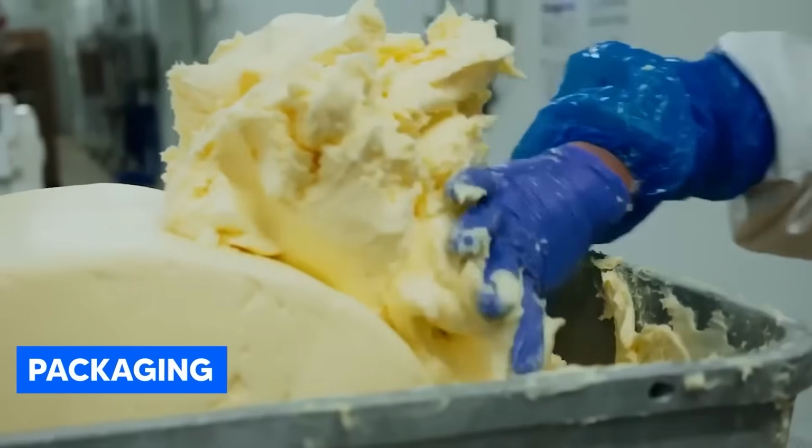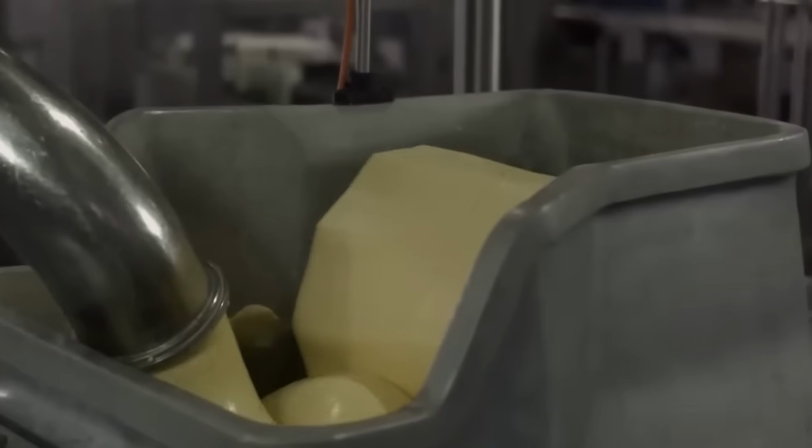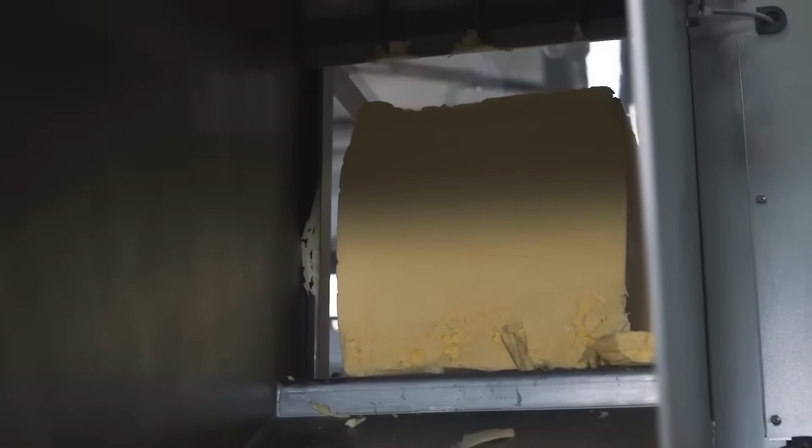The packaging phase is the next significant step in butter production. At this point, the butter is shaped into blocks, tubs, or sticks, depending on the intended market. Modern factories utilize automated equipment to shape and package the butter efficiently. Each piece is weighed precisely to ensure accurate portioning.